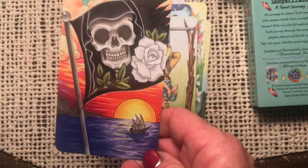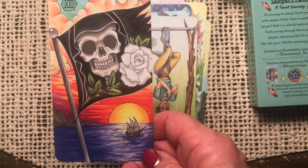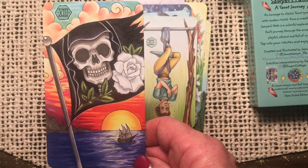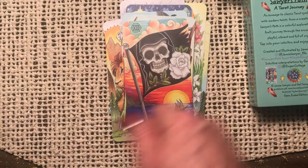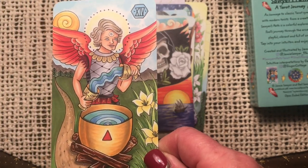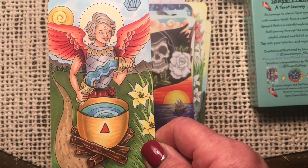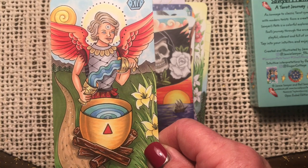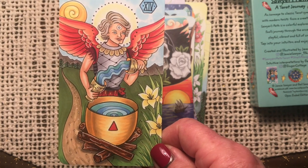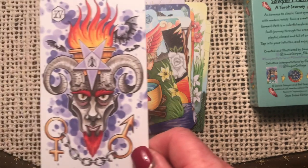Oh, and here's Death. The Death card. The skull, the rose. Sailing into the sunset. Here's our Temperance card. Very nice. I like the cauldron in this image, and I also like that there's an elemental fire sign there. Very cool. A very masculine looking angel for the Temperance card.